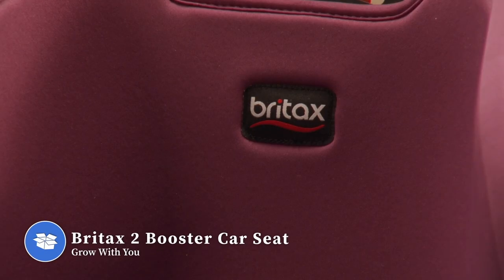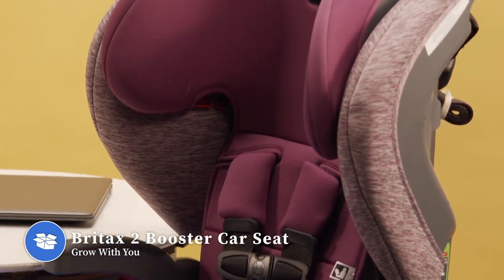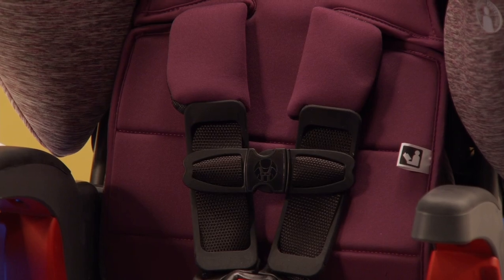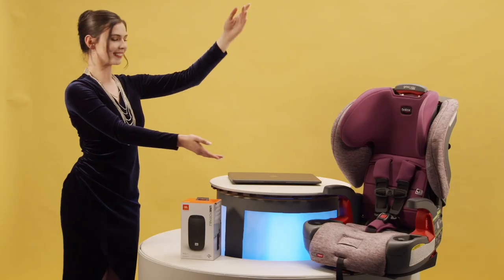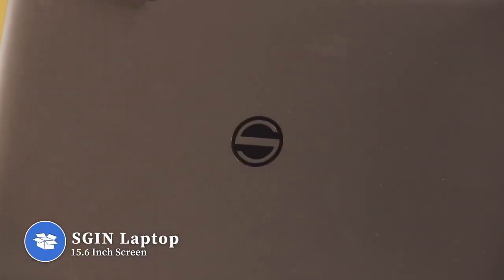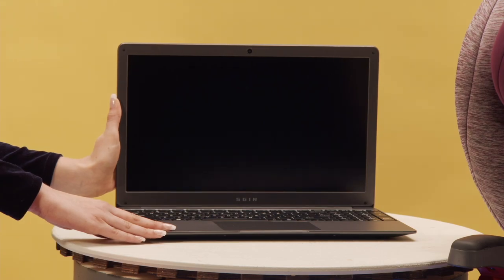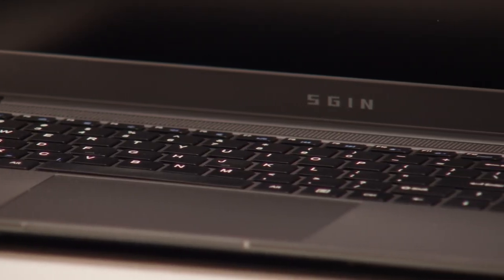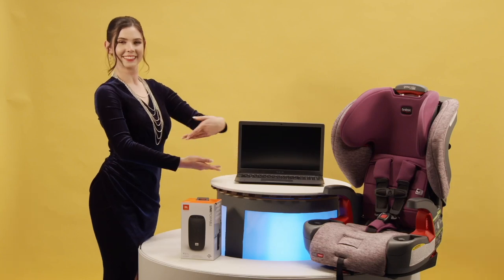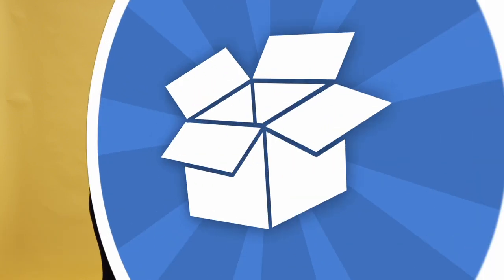This Britax car seat surrounds a durable steel frame with soft padding. The headrest and harness can be rapidly adjusted with one hand, and the seat converts from a forward-facing harness mode to a belt positioning booster mode. This laptop has 12 gigabytes of RAM and 512 gigabytes of storage with an Intel Celeron N4500 processor and includes an HDMI, two USB, a USB-C, and a micro SD port. Battery lasts up to 8 hours and has a 15.6-inch HD display.